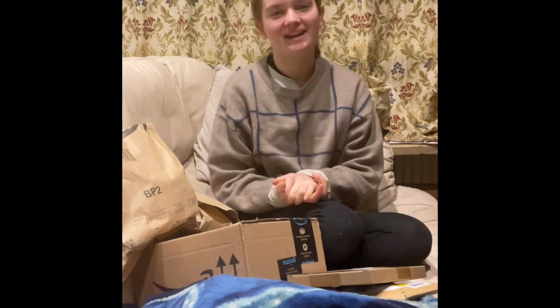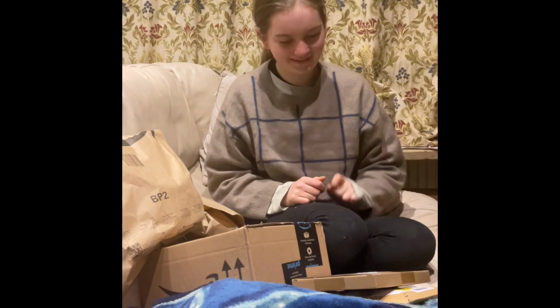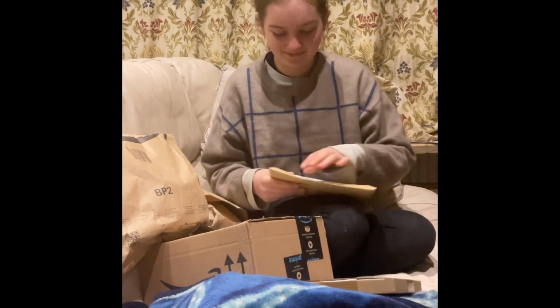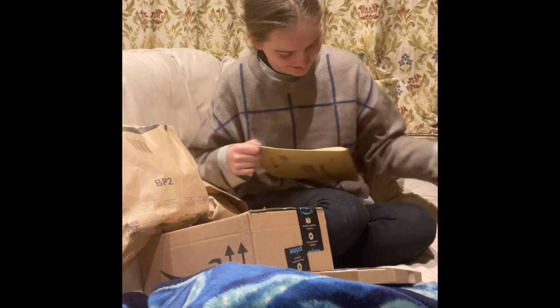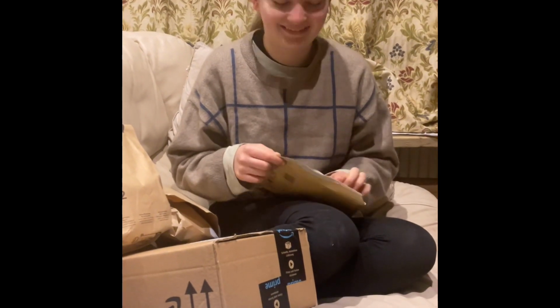So last night Billy had a little shopping spree and they all came today. We thought somebody was breaking in, but no, it's just a parcel delivery. So we're going to have a little look at what it is. Let's open the smallest first. I should probably mention that these are all for the Morris Minor, so all interesting bits.